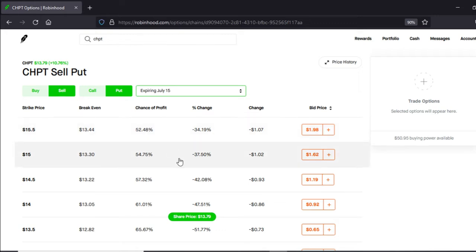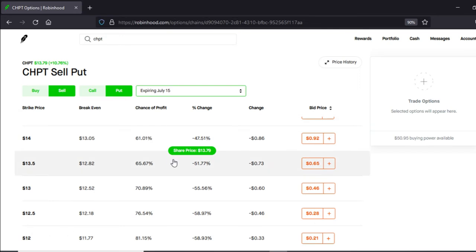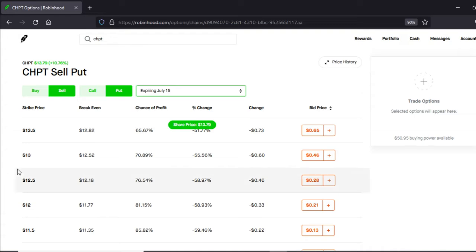Now what you want to do is go down and choose the strike price, preferably below the current share price. Now as you can see here, the current share price as of making this video is $13.79. So we're going to go down to the $13 strike price or the $12.50 strike price. Now the reason I'm looking at these 2 strike prices is because of the chance of profitability. The chance of profitability here is 70% and also 76%.